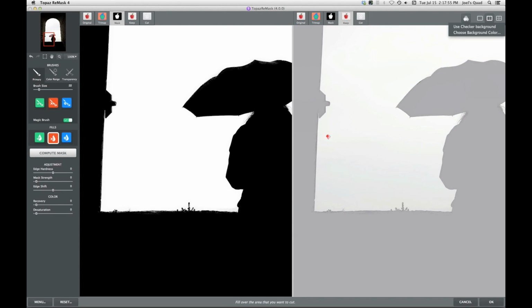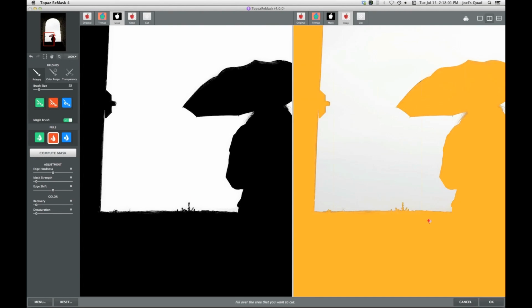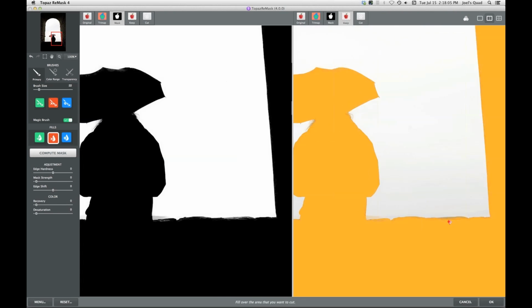Whoops, what did I do? I went and changed it. Okay, so let me go back. I'll pick my gold color here and say okay. And what this allows me to do is check the mask where I have a little bleed. And so I can take my mask out brush, which is the red here.